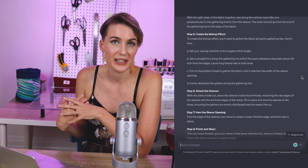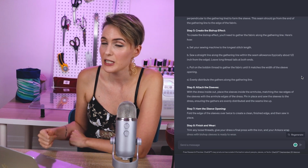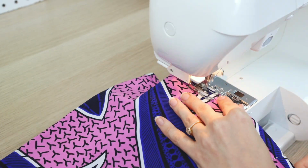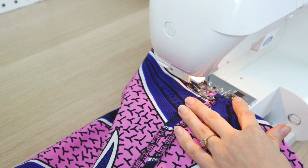So then it goes on and explains how to gather your sleeves, which I will not do. So I will not read that, but the explanation sounds pretty decent actually. Instead of gathering the bottom of my sleeve and attaching a placket, I hemmed it and left a little opening for the elastic.